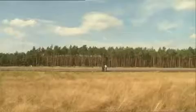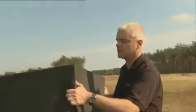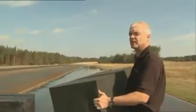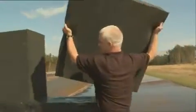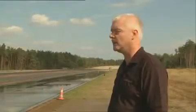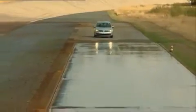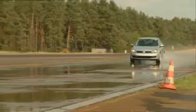Out on the track, Richard is preparing for the second part of the test. So we're positioning these foam blocks in exactly the position at the average value of where the Continental tyre stopped. That's 59.81 metres. Test conditions exactly the same as before, 70 miles an hour, and we'll see exactly what happens. So 70 mile an hour, hit the brakes.